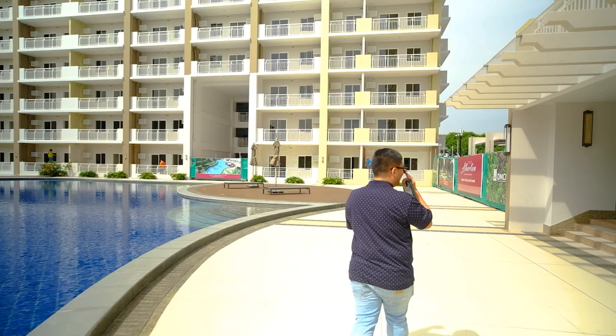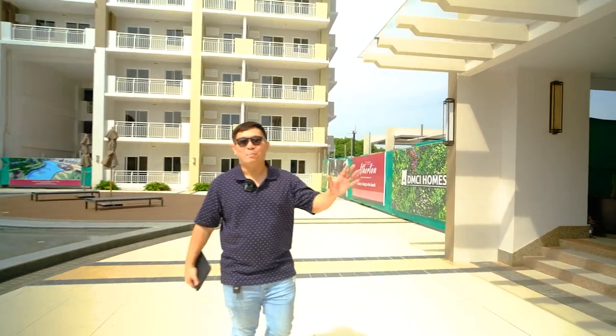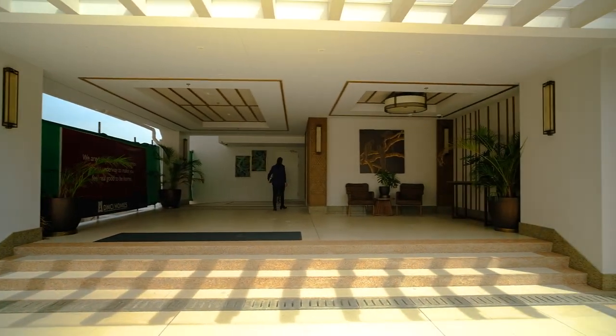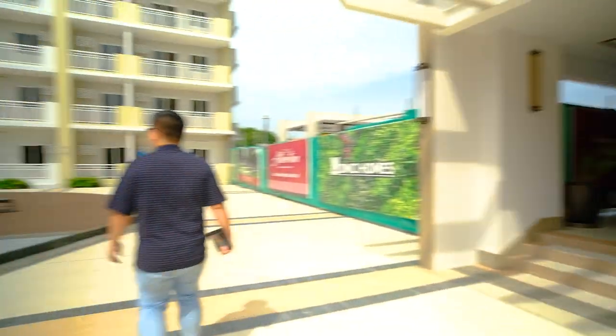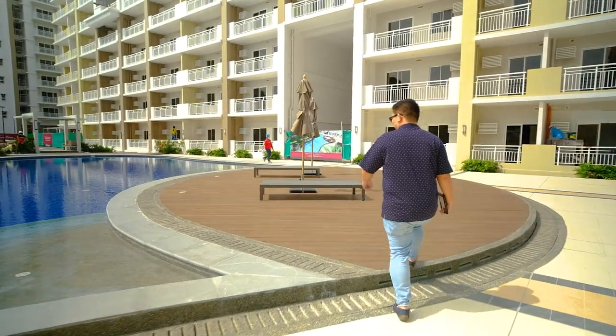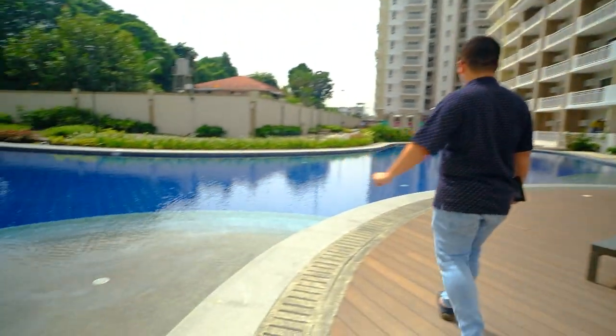So on this side, we have the parang reception area, but it's just a small reception because the main reception is in the Almond Tower. Okay? We have umbrellas here. We have... Ito, ang ganda talaga dito. Tampisaw lang.